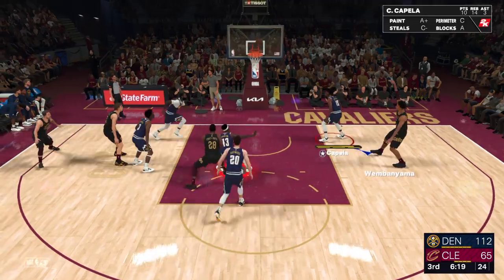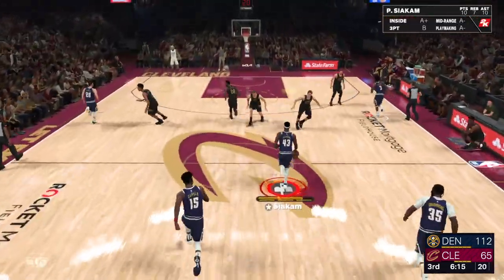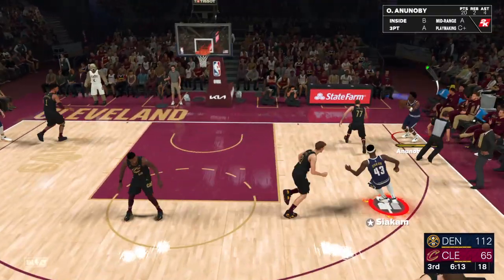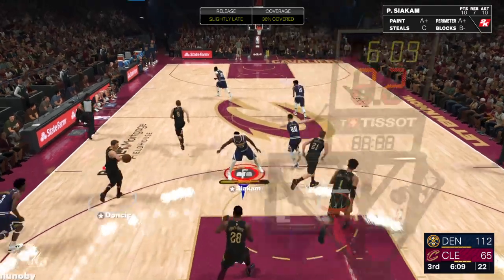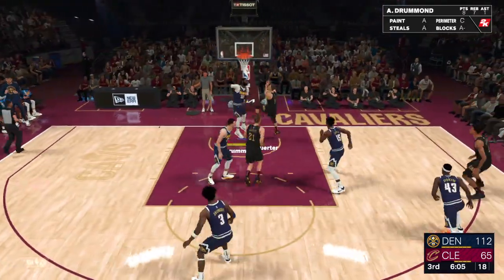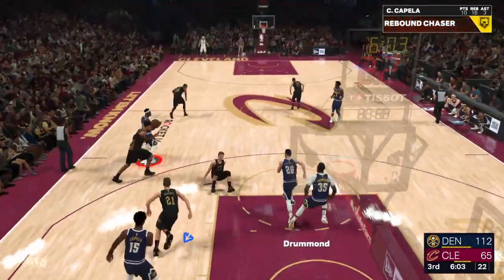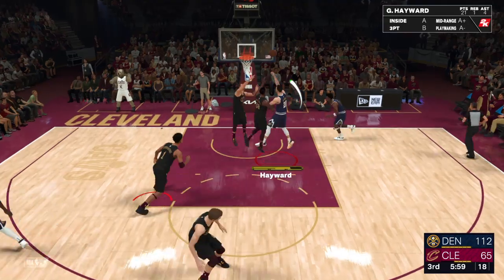Here's Wembanyama. It's hauled in by Clint Capella. Capella's got 15 rebounds here tonight. A 3-ball. And it's Finney-Smith with the rebound. Cleveland's gone 1 of 3 from downtown since halftime. And it's sent back by Drummond. Not letting that one fly. Drummond using his height and wingspan to deny the shooter.